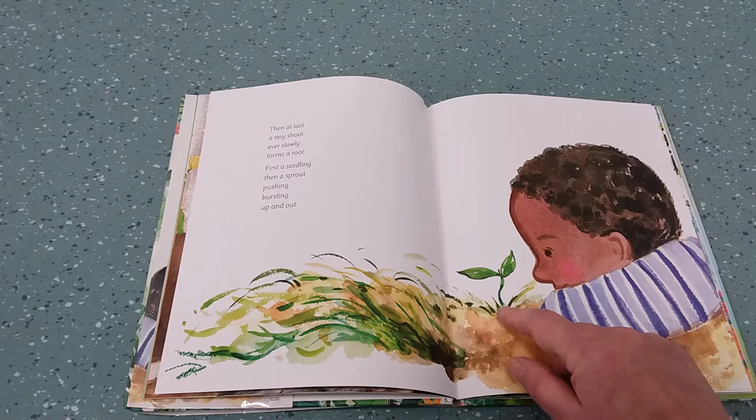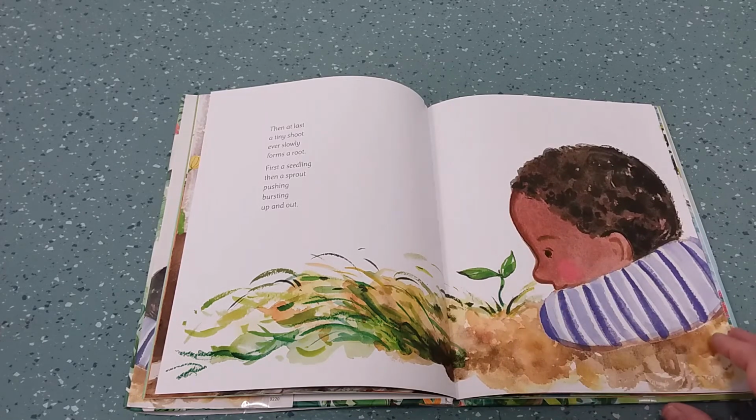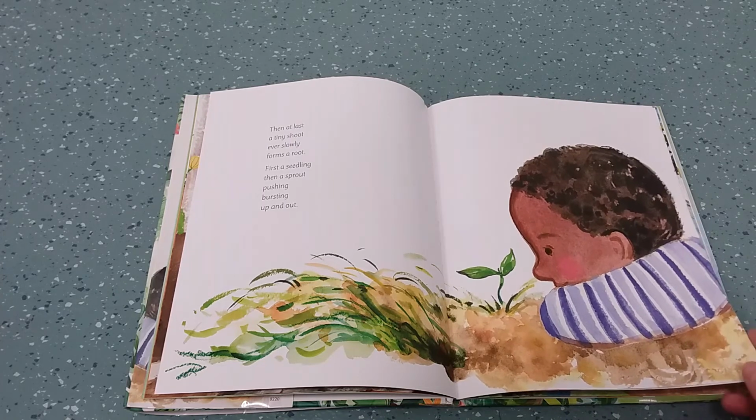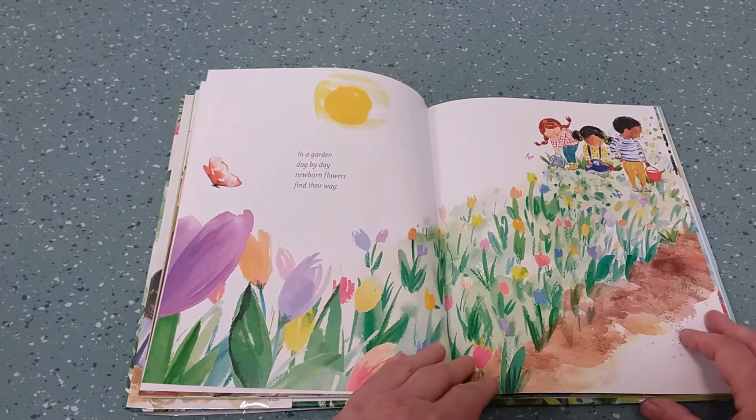Yeah, look, that's what happened to that seed. It grew a little shoot, it pushed up out of the ground, and then the first leaves opened. In a garden, day by day, newborn flowers find their way. Lots of tulips. We had tulips this spring. You might still have some near your house.